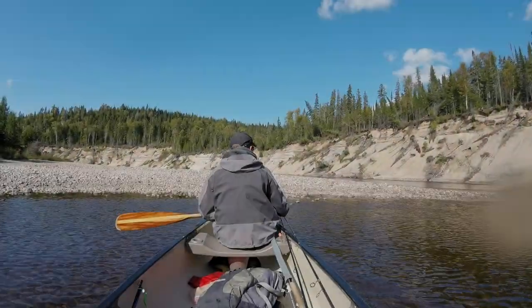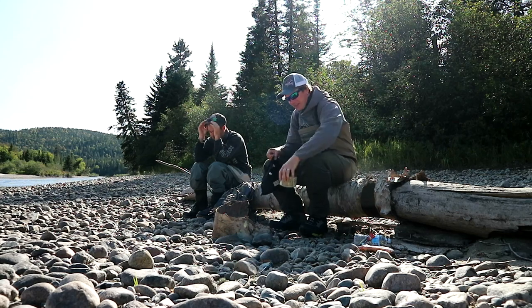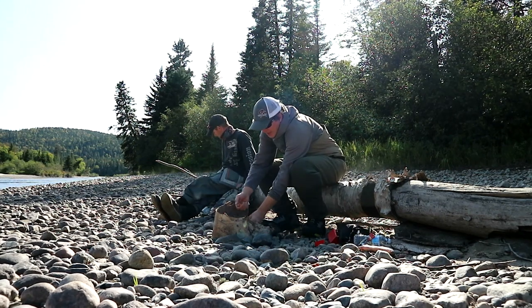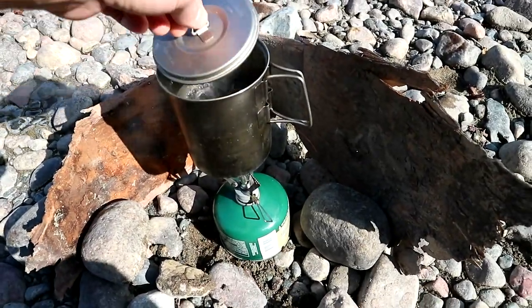Lots to do. Catch fish, watch eagles, see the scenery. It's been a pretty good float down so far. I don't even think we're halfway yet though, so we may have to start paddling a bit. Pretty cool scenery, a little different than most northern stuff.